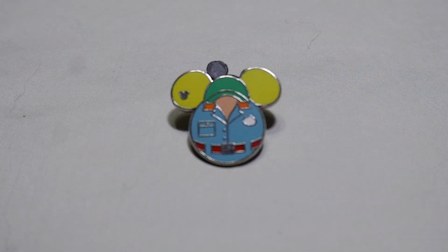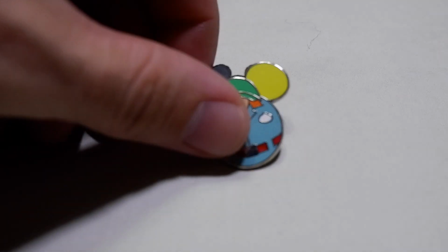Alright, we're going to start off with the ones that I am definitely keeping, ones that I have sets for, favorites of, all of that in this very small group from the lot of 25/26. First off, I am collecting the cast member uniform pins, and I have a couple already. I can't remember which ride this is from, so maybe someone in the comment section can let me know which one that is. I'm blanking on it right now, but that one's going to stay.